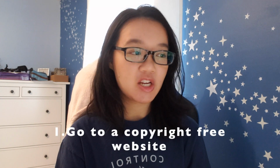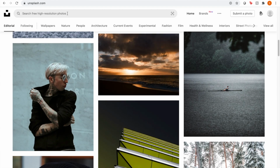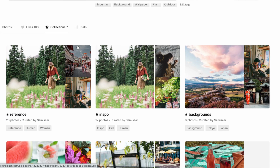There's a few things I do when I go through art block. The first thing I do is I mainly go through Unsplash, which is a free stock photo website. I'll link it down below, and I search up some main key points. So I'm thinking about doing a geisha drawing, so I'll search up Japan, geisha, stuff like that, and I'll add them all to my collection. I mainly do it by inspo and reference.